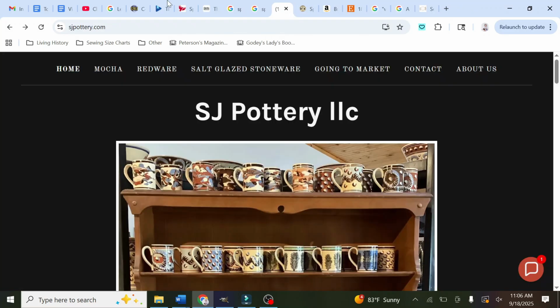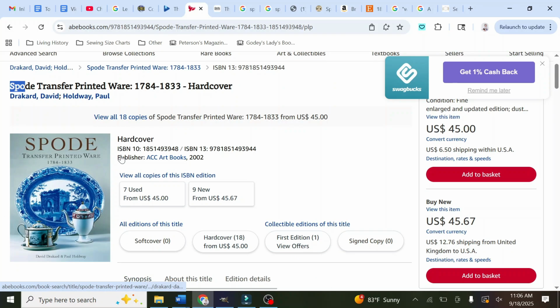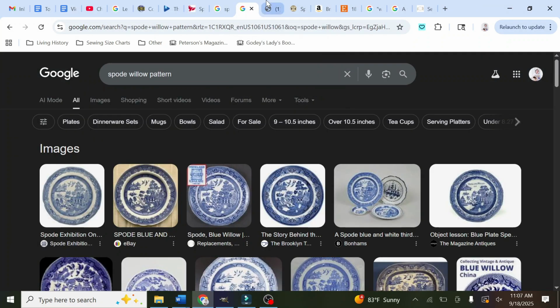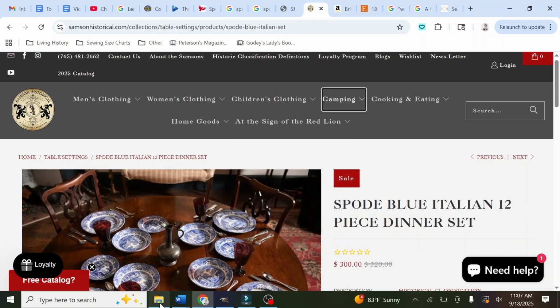Let's see, what else do I have here? Oh yeah, there is a good book, Spode Printed Transferware from 1874 to 1830s. That'd be nice to be able to see the patterns, and then you can Google the patterns and see if you can find modern reproductions. That would be a really nice Spode Italian. There's blue willow, SJ pottery. Yeah, Spode Italian. All right, let's go through the rest of the pictures real quick before we end, because there were a couple other things.